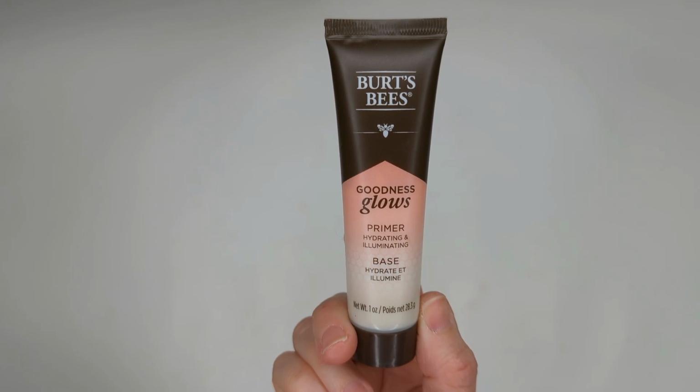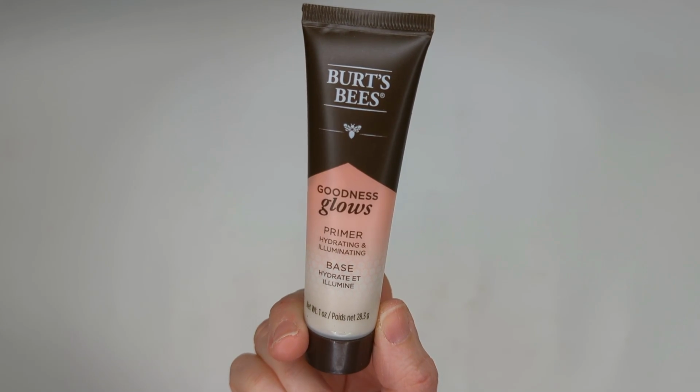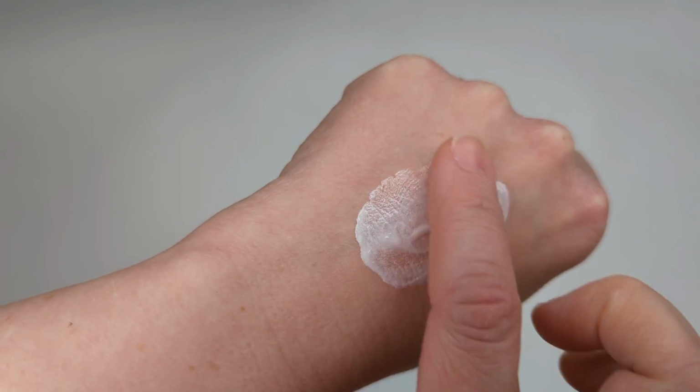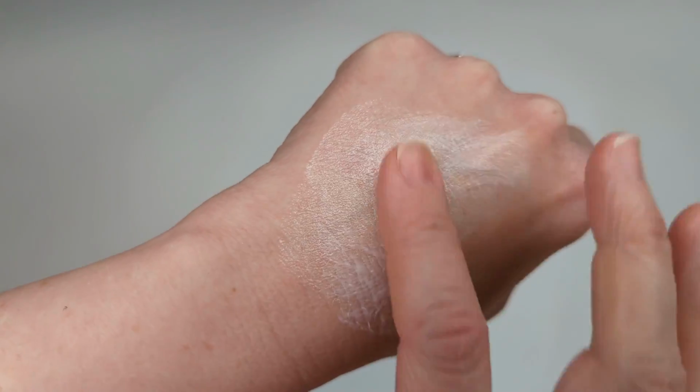Another primer I've really been enjoying that I don't hear anybody talking about is the Burt's Bees Goodness Glows primer. This is hydrating and illuminating. So it does have a little bit of illumination going on, kind of similar to something like the Charlotte Tilbury Hollywood Flawless Filter, but this one is a lot more subtle. So if you found something like that to be a little bit too glowy and too sparkly, this has zero sparkle in it. It actually comes out of the tube kind of like a white color, but it looks very pearlescent, I would say, versus sparkly or shimmery.